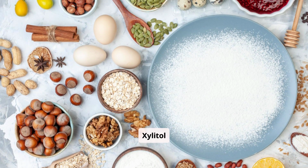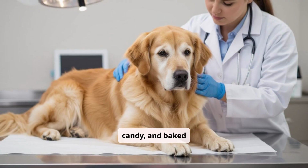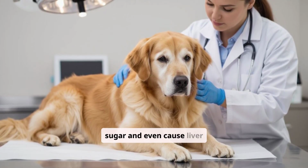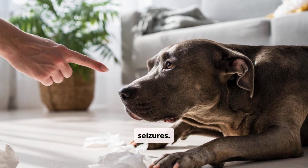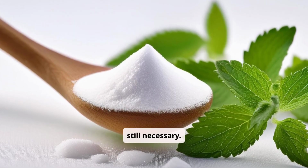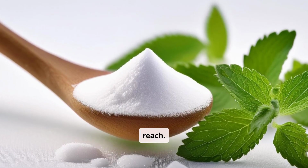Xylitol. Xylitol is a sugar substitute in gum, candy, and baked goods. In dogs, it can dangerously drop blood sugar and even cause liver failure. Symptoms include vomiting, loss of coordination, and seizures. Cats are less commonly affected, but caution is still necessary. Keep all xylitol-containing products out of your pet's reach.